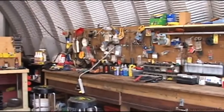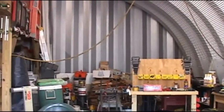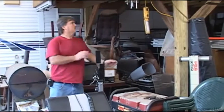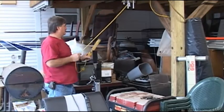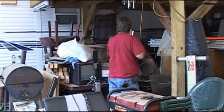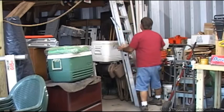They went pretty good. I never thought I would have as much stuff in here, but seems like the more building you get, the more stuff you accumulate. Yeah, I'm very happy with this building, and don't know what I'd do without it, you know. Like, I work on my trucks, my cars, my tractor, build cabinets, whatever I need to do. It's a good open space for me.